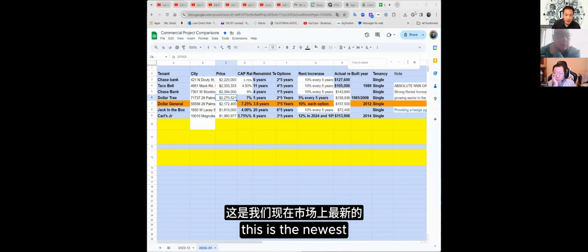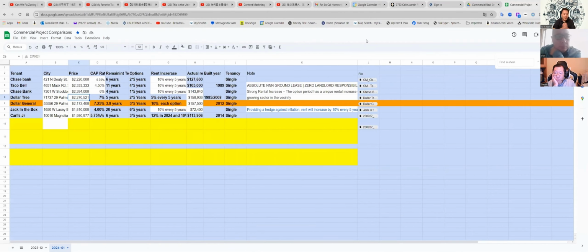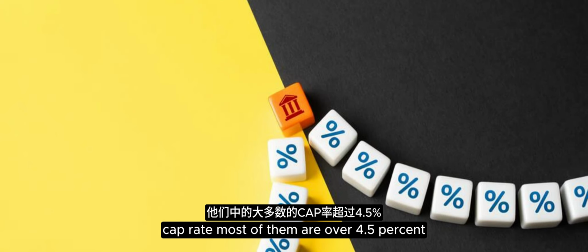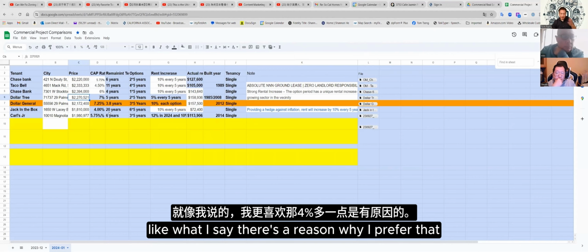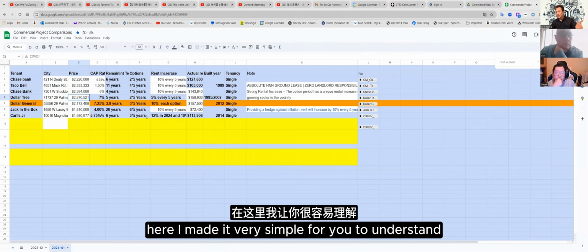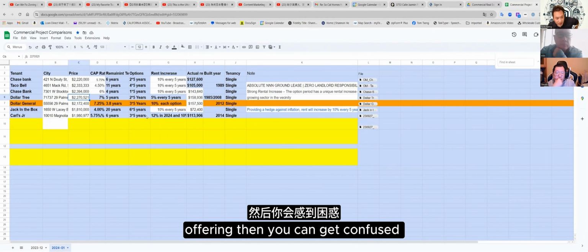Okay. This is the newest of what we have on the market right now. Basically, they are all under your criteria of $2.5 million. Cap rate, most of them are over 4.5%, many are more, but with certain reasons. Like what I said, there's a reason why I prefer that 4% a little more. And remaining term varies. Here, I made it very simple for you to understand, other than looking at so many offering memorandums, where you can get confused.